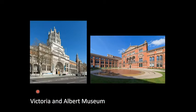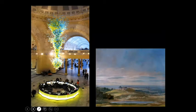Now, if you were to go inside the V&A and through the front entrance, you would see this piece. This chandelier, known as the ice blue and spring green chandelier, is made of blue, green and yellow blown glass. It was installed in 1999, and the addition of further pieces over time by the artist means that it now fills the central roundel at the main entrance and hangs above the reception and information desk for visitors.